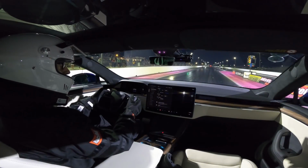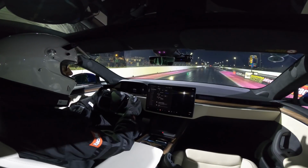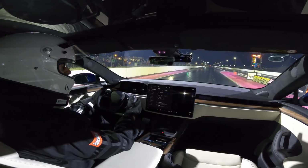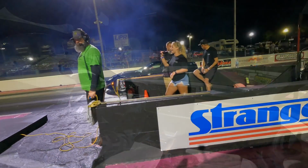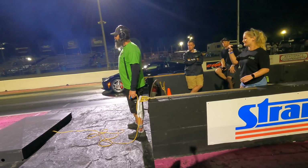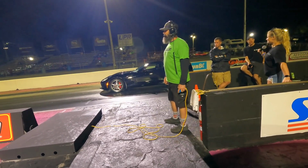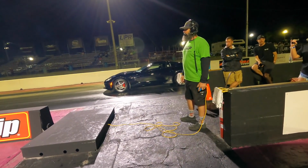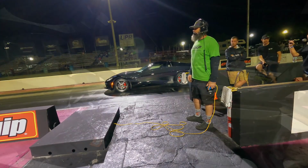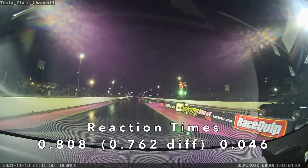When I'm giving somebody a hit or any kind of a lead, I stage differently. There's no reason to be shallow staged, may as well be deep staged, because I'm not going for a reaction time. My reaction is based on their car. So, let's see if I can let him get to 30. There we go.